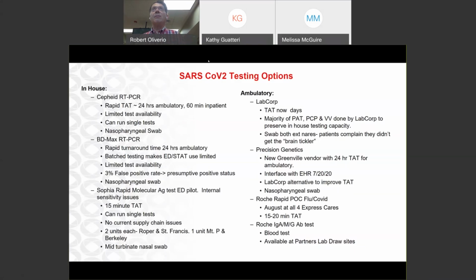It's a blood test. It's drawn at partners' lab sites. It's not used a lot, and really, it's a difficult test to interpret. As the prevalence of disease increases in the area, this will be a better test to talk about positivity in the antibody space, just due to sensitivity and specificity difficulties. So that's the testing update for us right now.